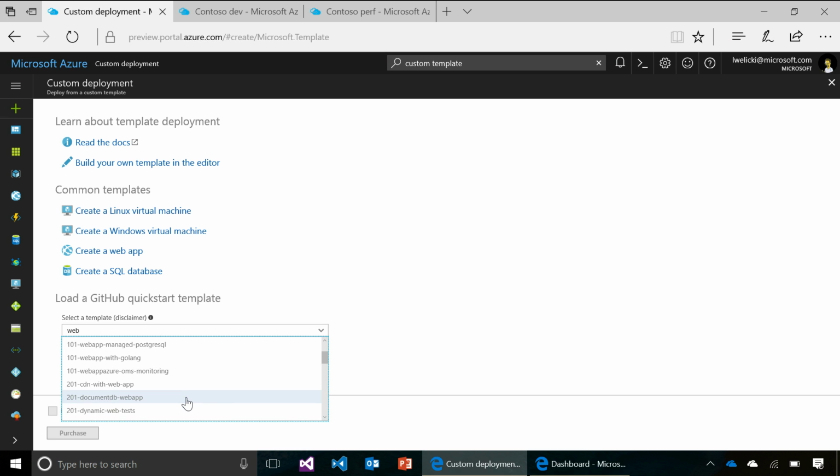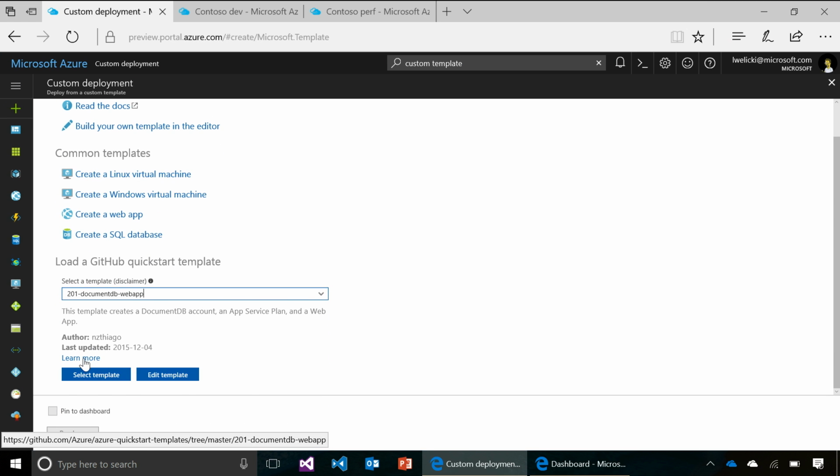Yes. That's great. So you pick one of these. Yeah, let's take this one. Okay. I have two options. One is I can select the template and run it, or I can edit the template. So let's go to see the edit template experience. So I'm editing it here.